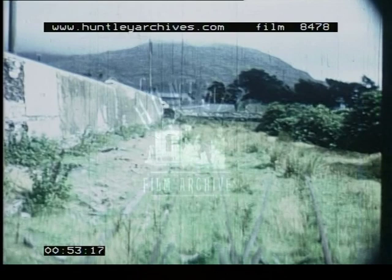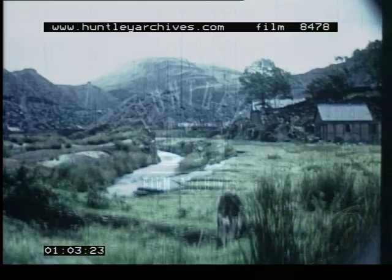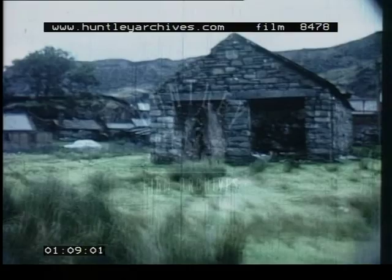The gaunt skeleton of a signal and a water tower stand on the site of one of the three stations built by the Ffestiniog Railway in Blaenau Ffestiniog. Further on, the track bed shows where the line to Dinas went off, while the old engine shed stands roofless and the level crossing is no longer used.